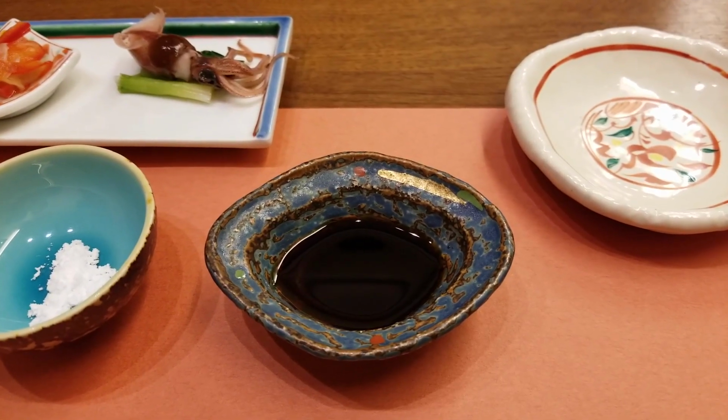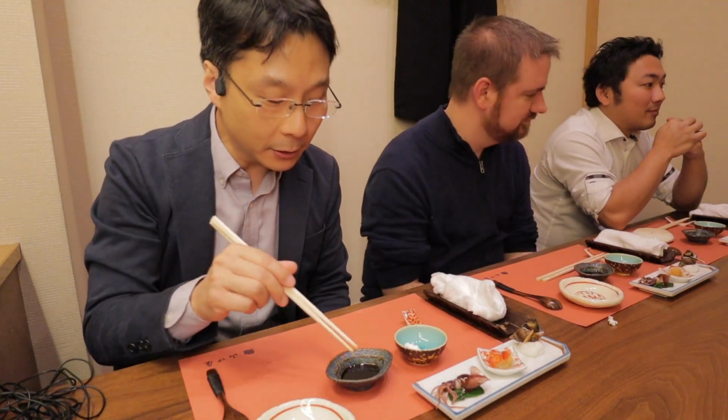Arigatou. So we're in a very luxurious sushi place, and Kazu-san was explaining that the soy sauce has been specially selected to be a little bit on the sweeter side and a little bit mild too, so as not to interfere with the taste of the fish. The sashimi is coming out. Look at that.